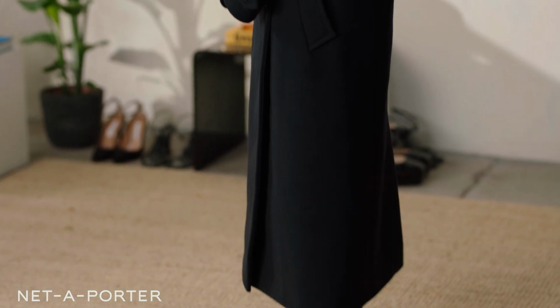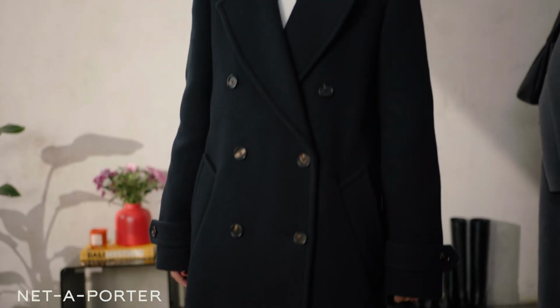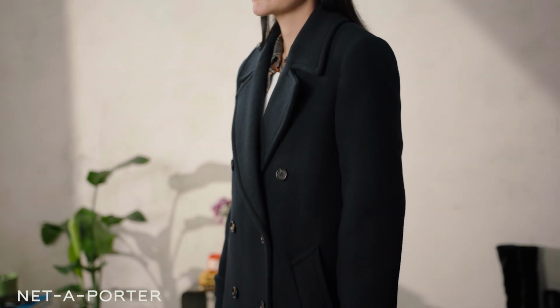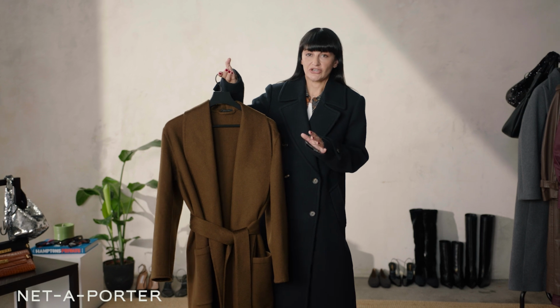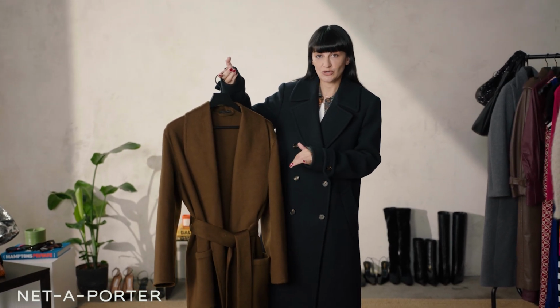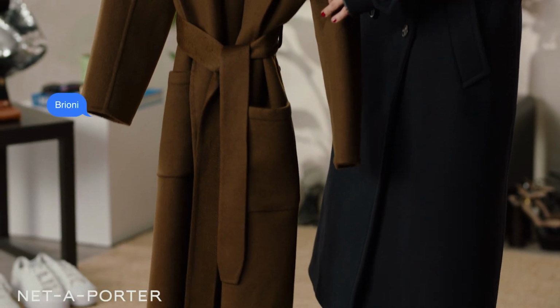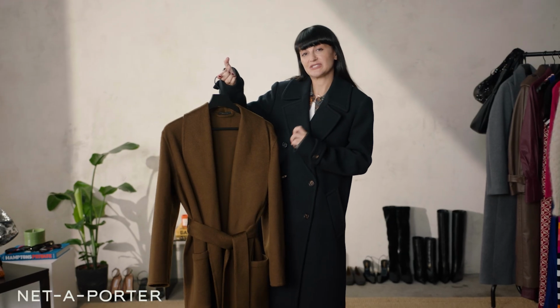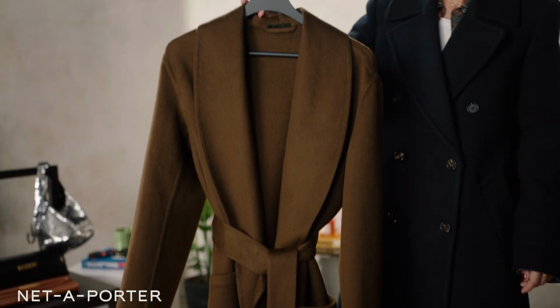I do love the mannish shape of this. The fact it's quite oversized, perfect for now, and then obviously in March when you're still kind of playing with layers. I also love that it's got these really strong shoulders, which perfectly mirrors the silhouette that we saw at Saint Laurent. And a great alternative is this beautiful coat from Brioni, which is a new brand to Net-a-Porter this season, in this gorgeous warm chocolate brown shade, which is also a very popular shade for Spring-Summer 23, so take note of that too. It is so soft and I love the shape of this.